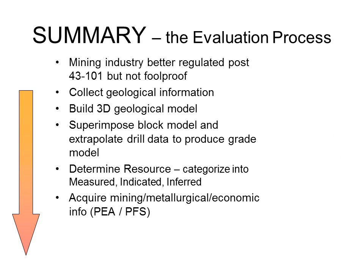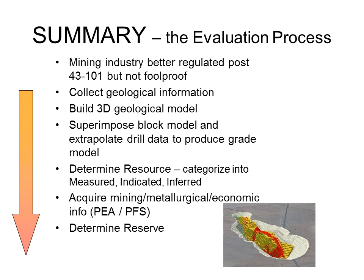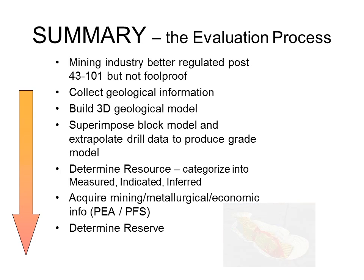Acquire mining, metallurgical, and economic information to be able to make the basic economic assumptions. Remember, a PEA has an accuracy of plus or minus 40 to 50%. A PFS has an accuracy of plus or minus 20 to 30%. Also remember that a PFS can only use measured and indicated resources. Determine the reserve by designing stopes or optimizing a pit and including only those resources that fall inside the mining plan. Use those reserves and improved costing data to within 15% now as the basis to produce a feasibility study.